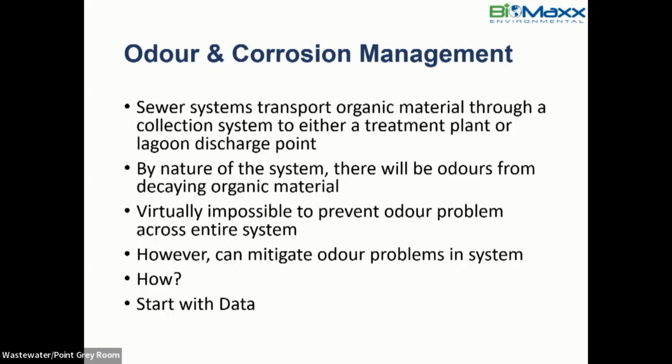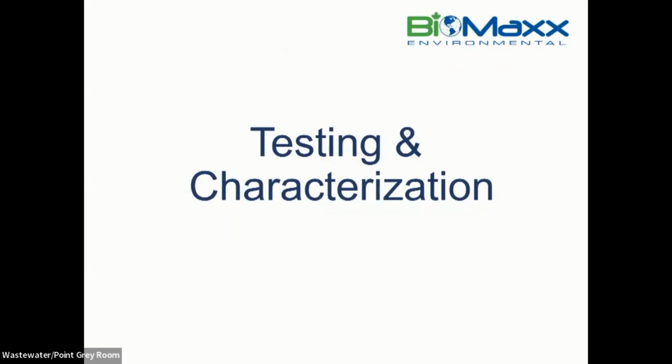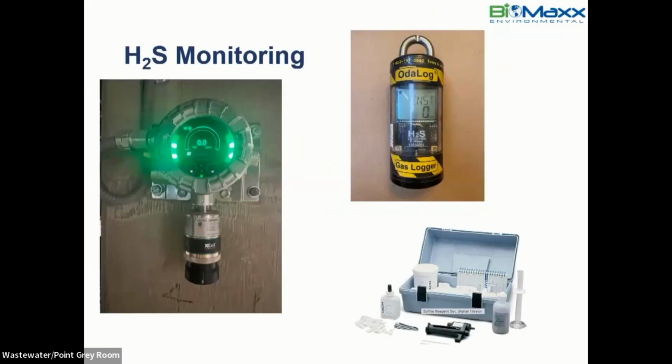But hey, it really smells bad is hard to quantify. And so to get to the point of actually getting a treatment solution, we need a little more. And the first thing that we can do to start characterizing that problem is get some data. So the first thing that we need to do is look at collecting some data about what's the H2S level in that collection system. What does it look like across the whole system?